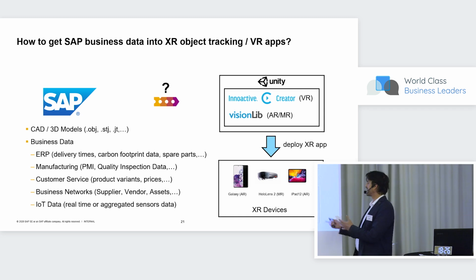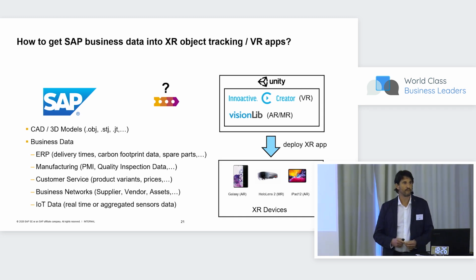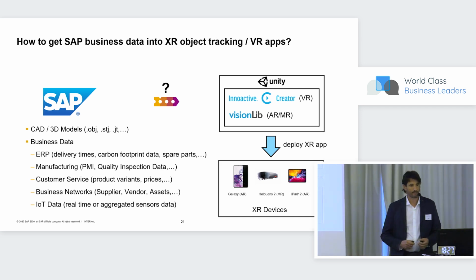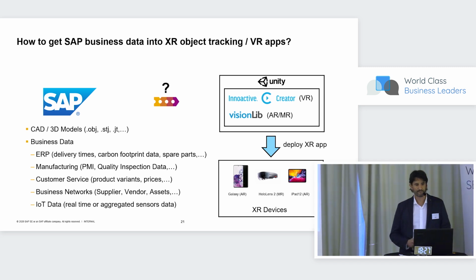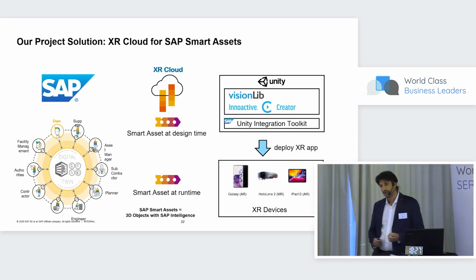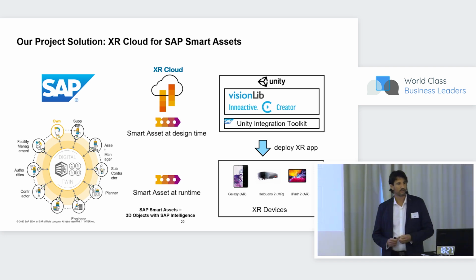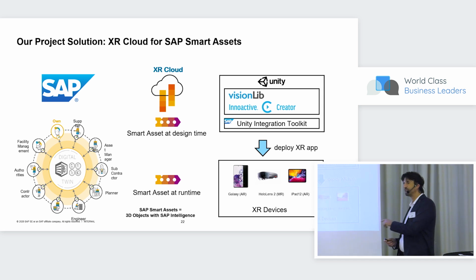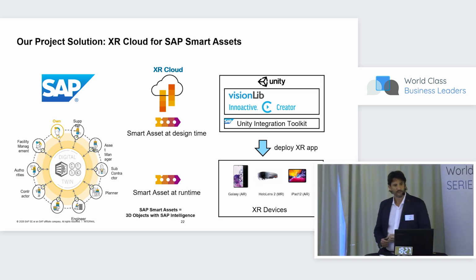And that's why I again say the Unity platform is the one to go, because with that you have just one line of code and you deploy it to up to 25 devices. But how do we do that integration? This integration, I call the smart asset concept. There's also a blog you can read if you Google for extended reality SAP. It will explain to you how this works.